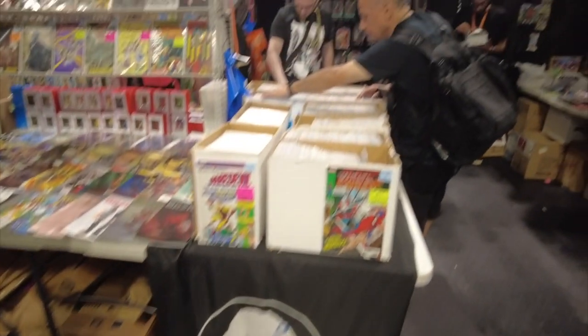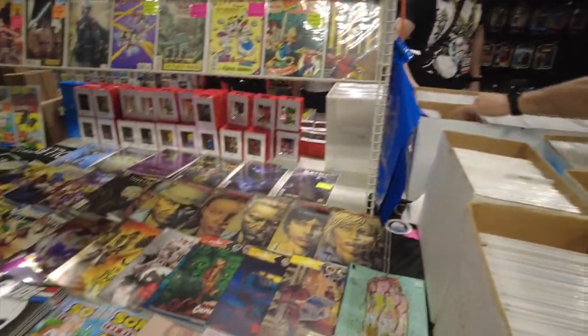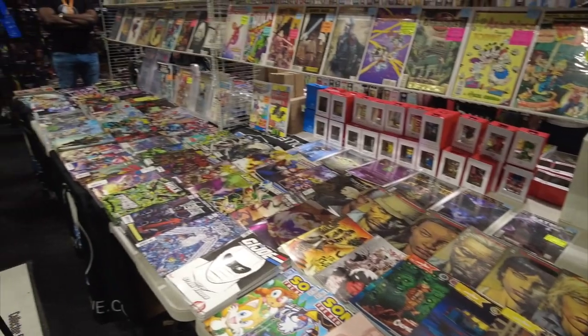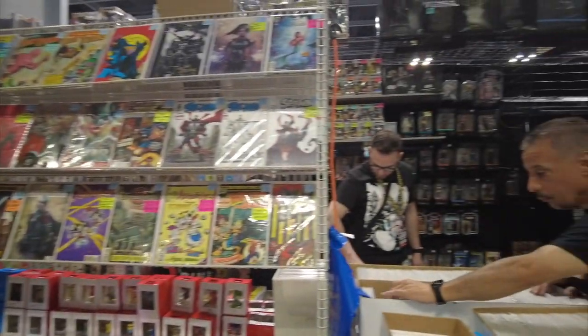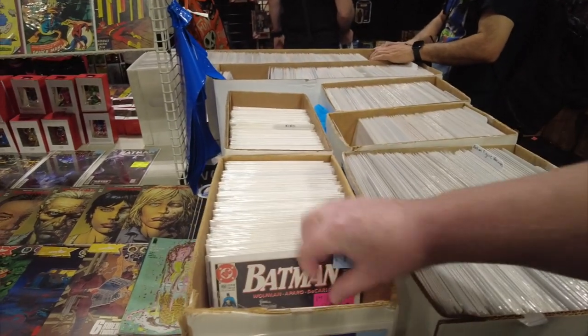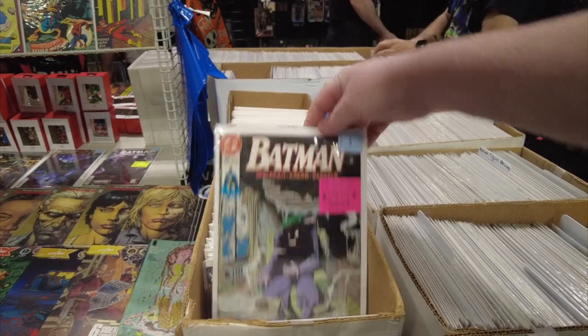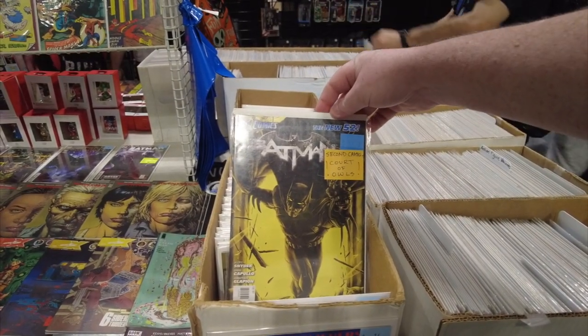Collector's Cave out of the Bronx. And they have a really nice booth here. Some really cool books, some trending books. And we can go diving in their box here. Here's a cool box here. And they're priced as marked.